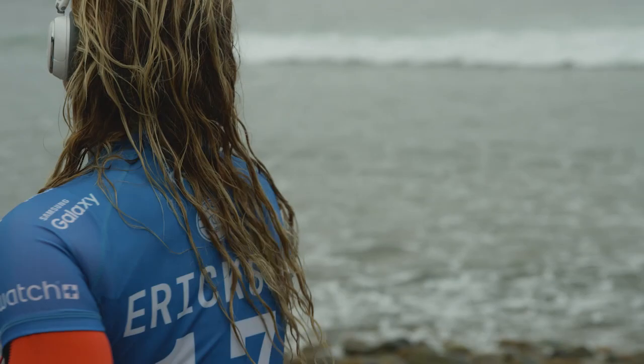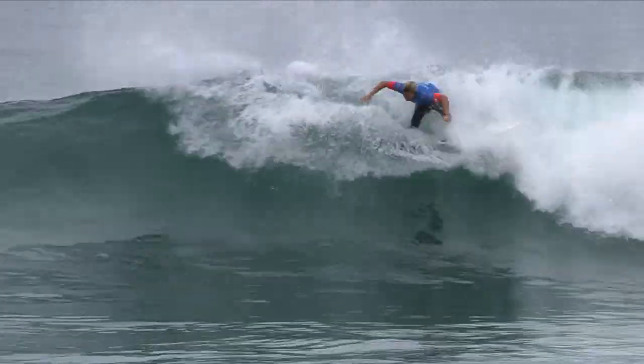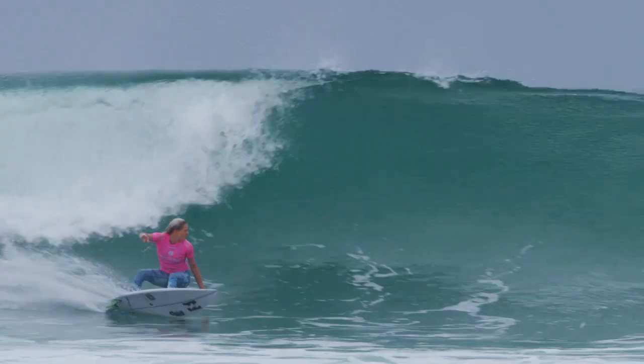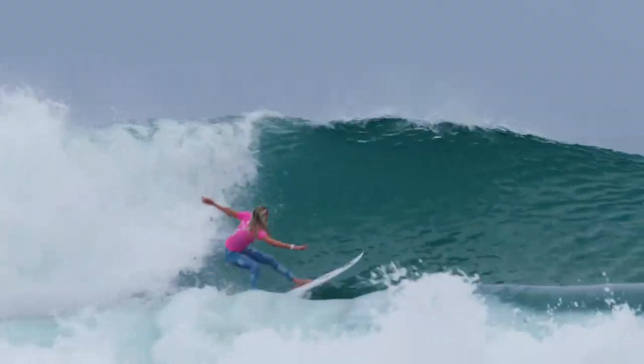First wave of the day, the fourth round, peak one. Sage, she said, let's see what she can do with it. Big first turn, a nice hack there from Sage. 40 seconds to go. She's trying to get rid of a 5.83. First turn is solid. That was an amazing ride right there.